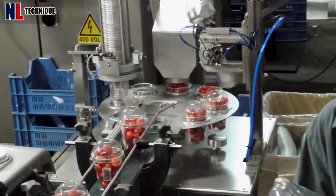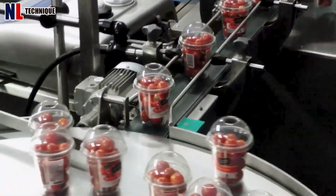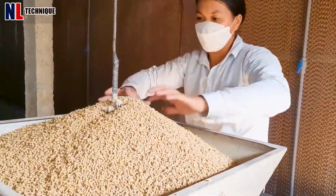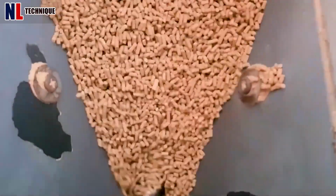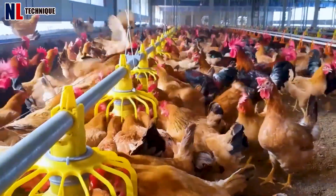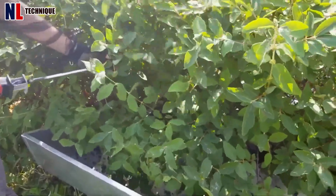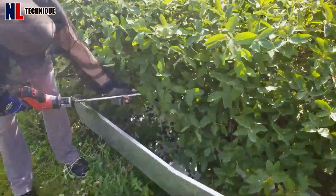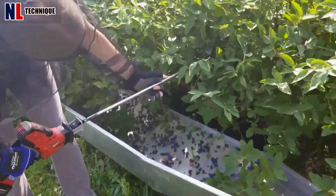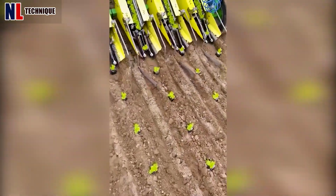After getting precisely packed by this intelligent system, the cherry tomatoes are ready for delivery and consumption. This smart chicken feeding system reduces labor of farmers on poultry farms by evenly distributing the food into the pan feeders. This small harvester is only semi-mechanical, but it works well enough for picking berries in a small garden. This auto transplanter not only places the roots down to the ground, but has parts to cultivate the soil right after.